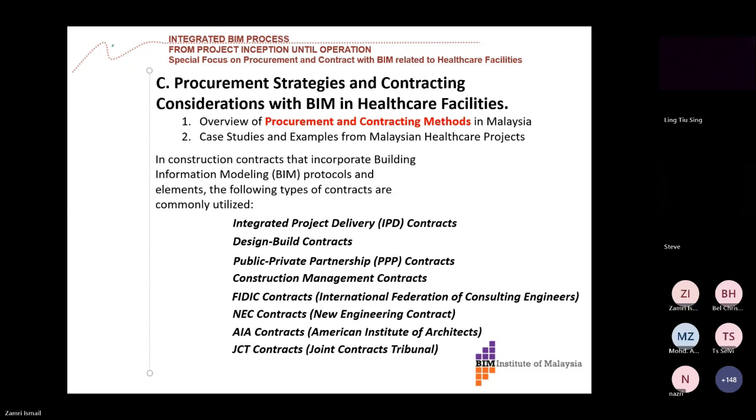coordination, and so on. So among the forms of contracts available internationally, IPD, for example, in the US, has been implemented since early 2000. For construction that incorporates BIM protocols and elements, these are among the known forms of contract: design and bid contract, public-private partnership contract, construction management contract, FIDIC contract, or International Federation of Consulting Engineers.